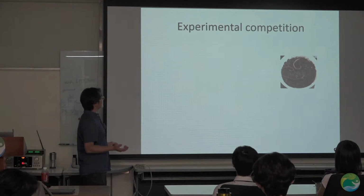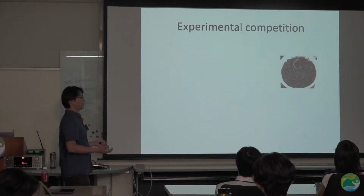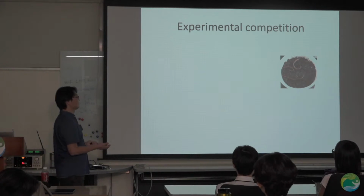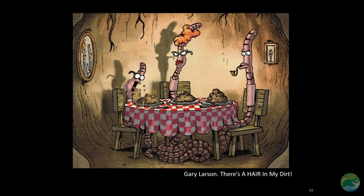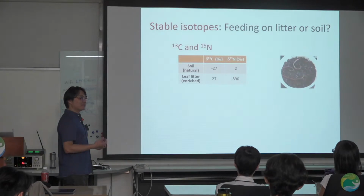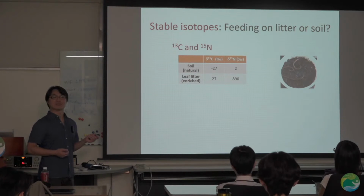We can set up some sort of experimental competition and then look at the worms competing for leaf litter. You can have a pot that has soil, has worms, and has leaf litter on the soil surface. But then the thing is, how do we know if they are competing for leaf litter? You can't really see what the worms are eating. You can't really see them fighting or competing. You can't really see that they consume the litter. And so we can find some tracers in the food. One thing that we can use is stable isotopes.